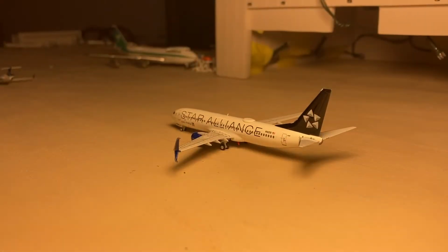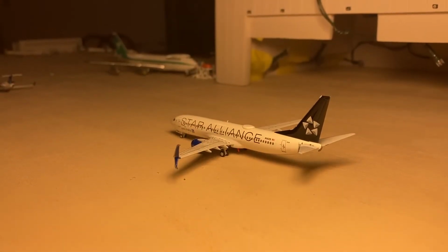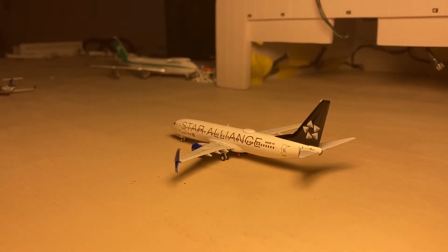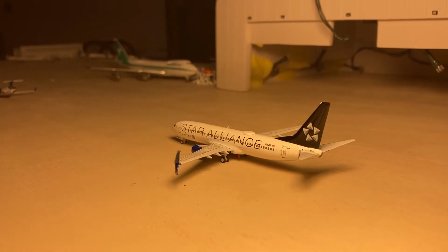And here we have the United 737-800 in the Star Alliance livery. He's currently arriving in from Chicago O'Hare, and he's going to do a turn and go out to Seattle.